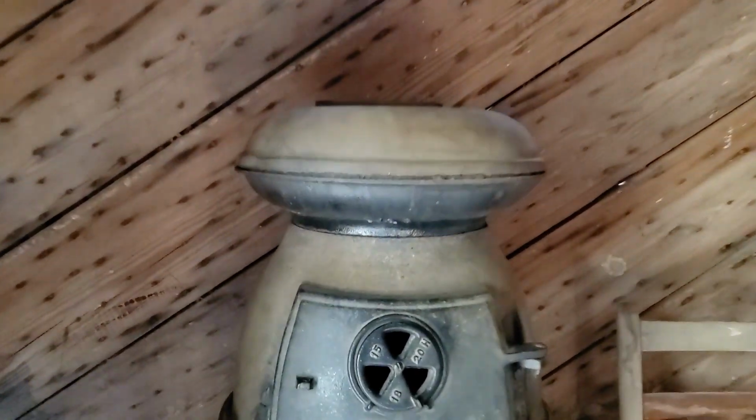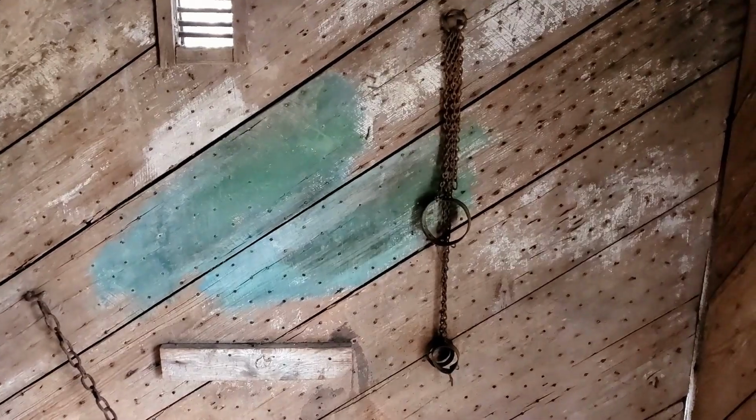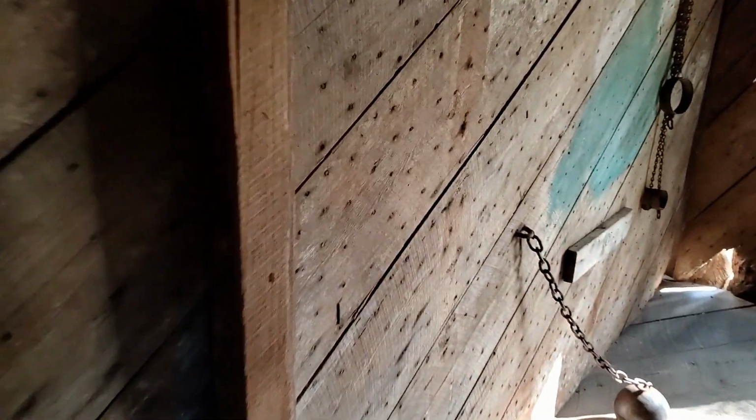Cannon heater, U.S. Army. That's super cool. You know, that thing's made out of straight steel. And check this stuff out. Got some chains and ball and chain there. Just like the movies, huh? Like an old dungeon or something. This is where they would keep both freed people, like, you know, regular civilians, and also the enslaved people. If they were ever arrested, they would be kept in here. There's steel bars in this window here, as you can see. Wow. And there's the pot down there to basically take care of your needs while you're in jail. This is cool.